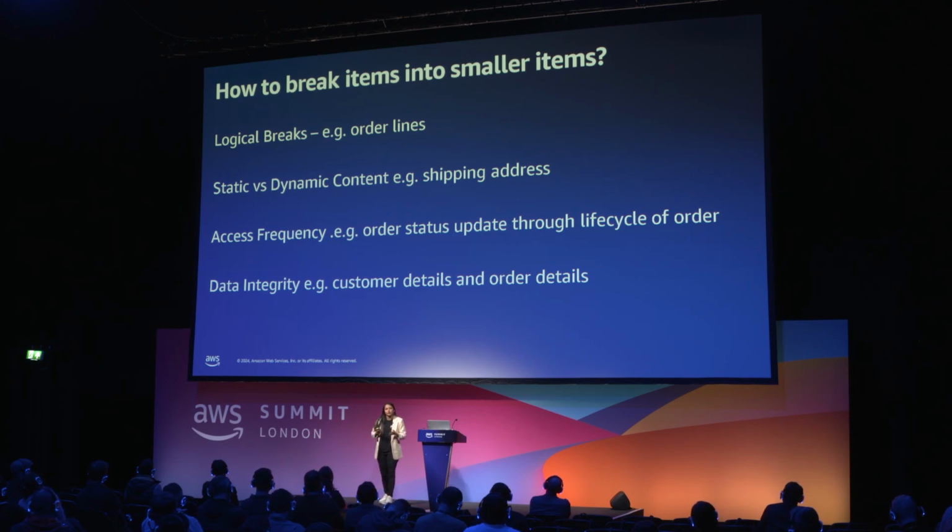And one more way of breaking down your large item could be by data integrity. So for example, any updates to your customer data, you might not want them to affect your orders data. So that could be one other way of bifurcating or breaking down your items.